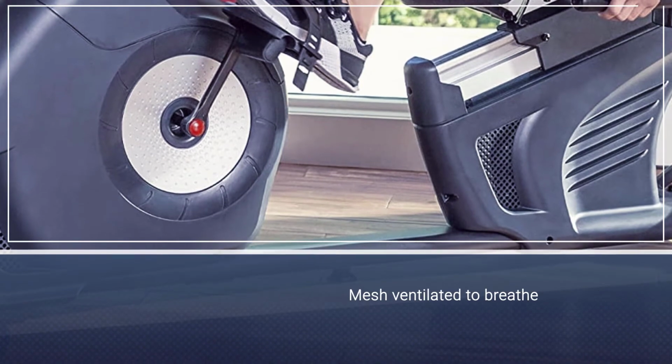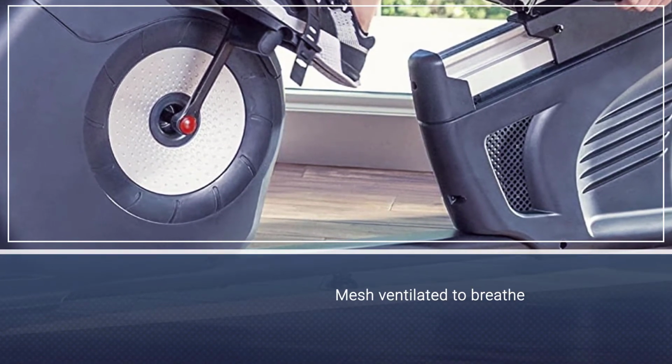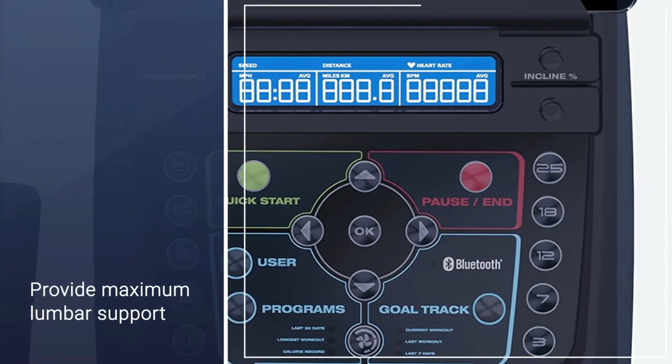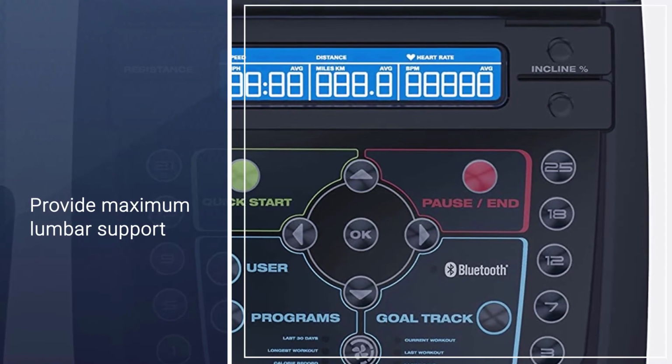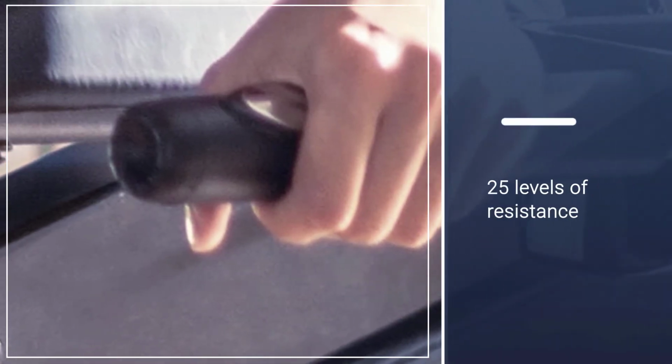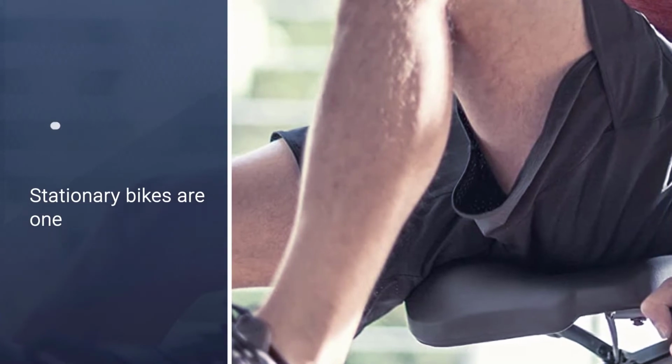You can gradually adjust the intensity as desired. Additionally, the padded seat is one of the best on the market. It is mesh ventilated to breathe, quickly adjustable by a lever, and contoured to provide maximum lumbar support. Cool yourself down with the adjustable fan. And choose from 29 workout programs or 25 levels of resistance, all on the intuitive LCD display.